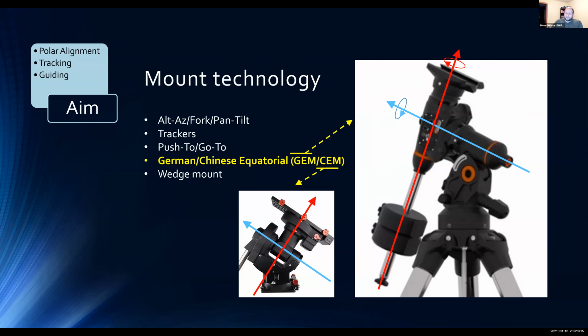So this design, from what I understand, the only downside to it compared to a GEM, other than it being a little bit newer, is that the range of motion, I think, is just slightly less in terms of how far towards the horizon you can shoot with them.